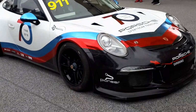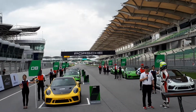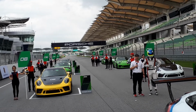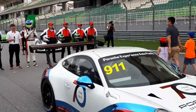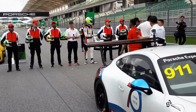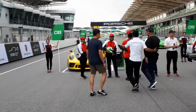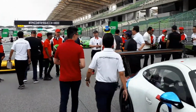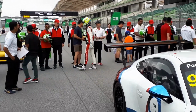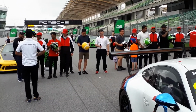And joining us now are the drivers of the cars. Special handover ceremony of the new owners of the 911 GT3 RS. So they collect the cars today and they go for some hot laps. I mean, how brilliant is that? And it's actually starting to rain.